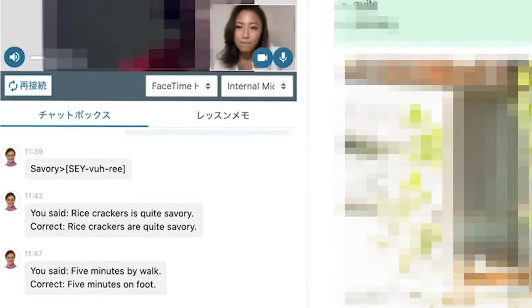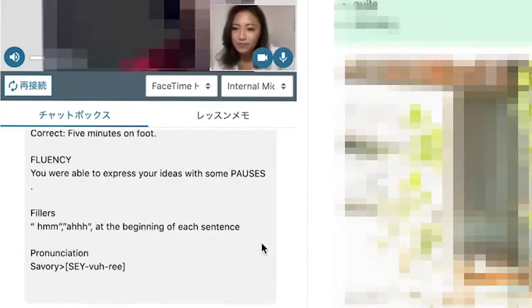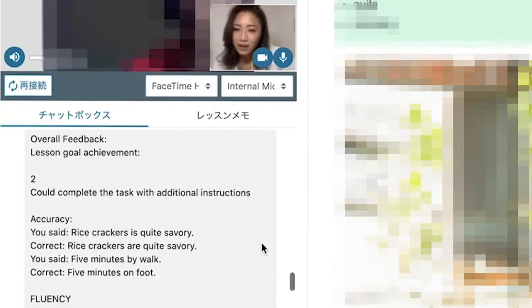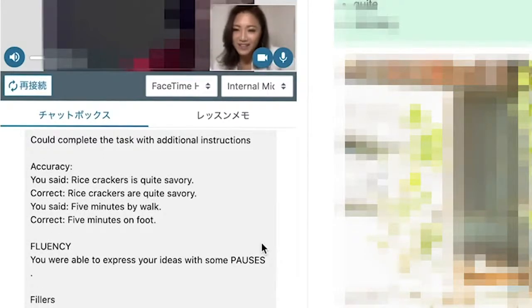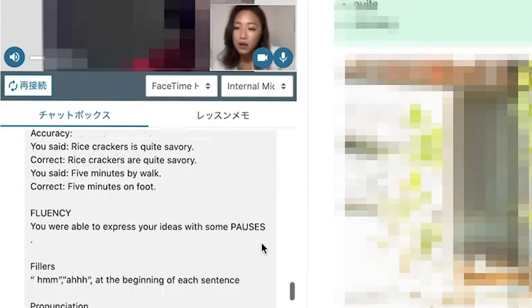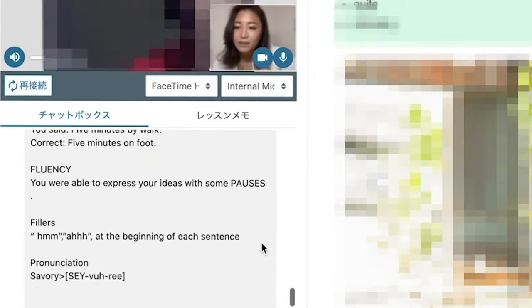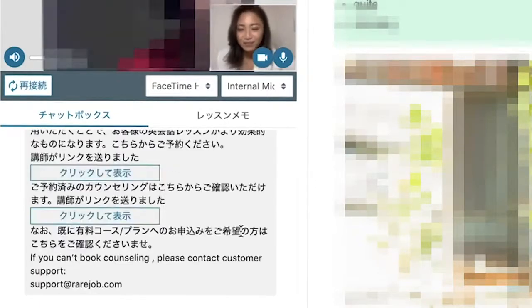All right, so we finished this one. Look at the chat box for my feedback. I'm giving you a 2. You could complete the task with additional instructions. Remember, rice crackers are quite savory. You were able to express yourself, but there were many pauses, like at the beginning. And remember the pronunciation of savory.